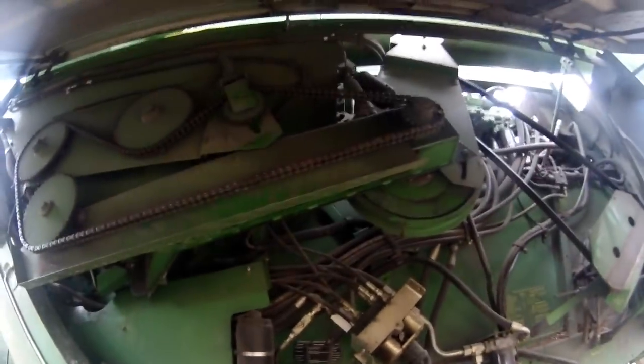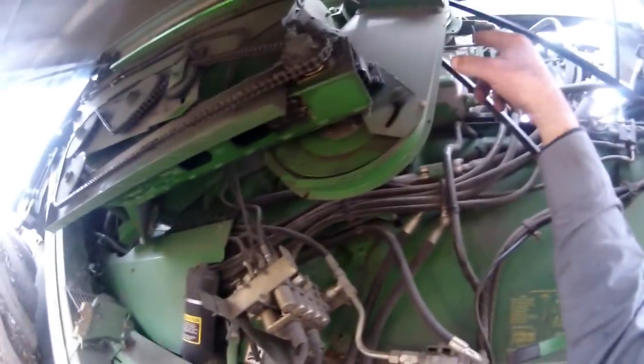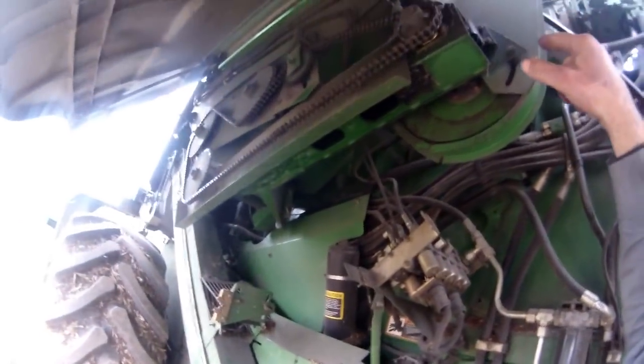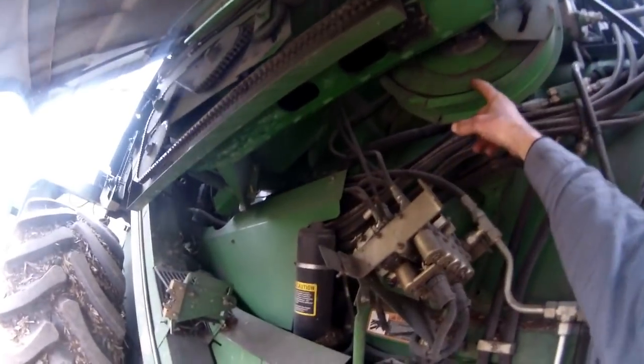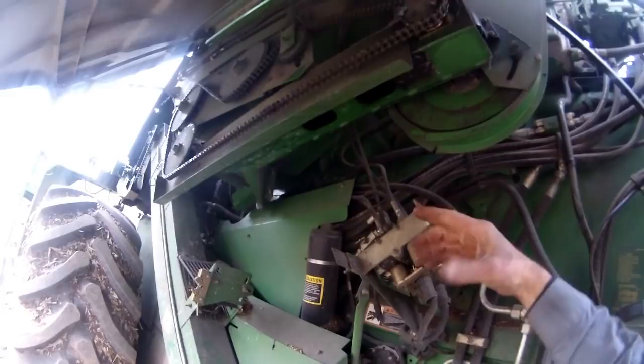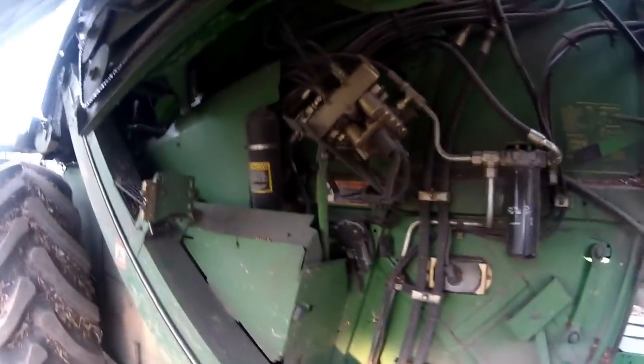All right, this chain drives the grain tank unloading part of the combine here. And what this does is this pulley right there off the engine spins all the time. And now when you turn on the grain tank unload, this cylinder pushes down and it draws these belts tight, and then that's what unloads the grain tank. So we're gonna get unloading here in a second.